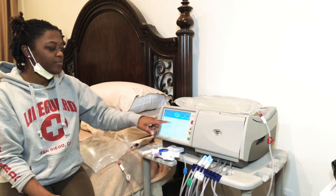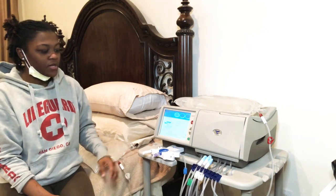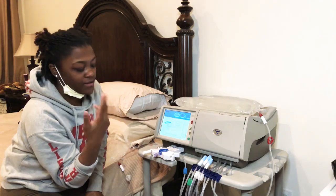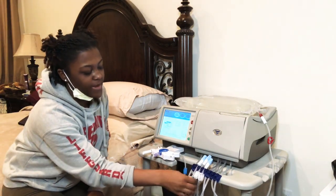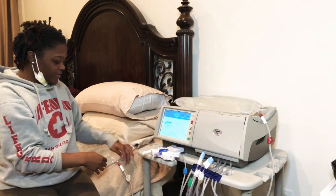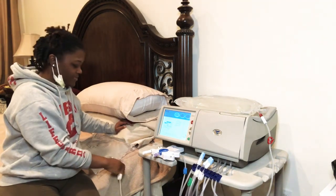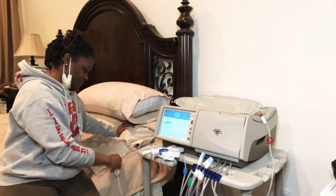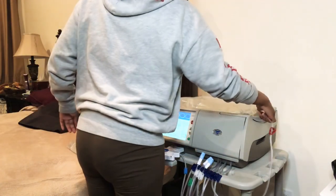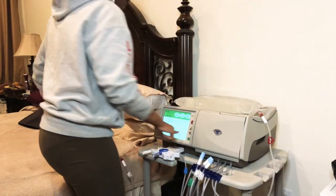It says to go ahead and break the cones and clamp the unused lines. So the unused lines is this green, and then there's these 2 other bags that I don't need because there's no bags connected to them. Those are bag lines actually. And then you want to go ahead and break the cones. So I'm gonna break the cones. It's like a little red piece that you just kind of snap off. Click next.